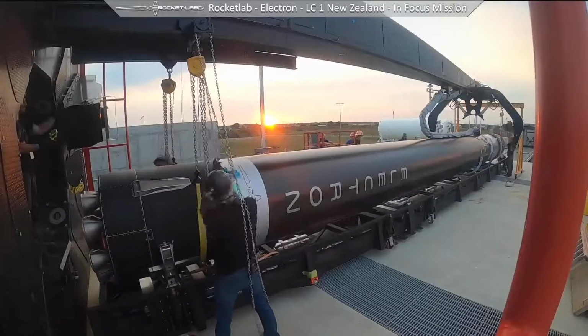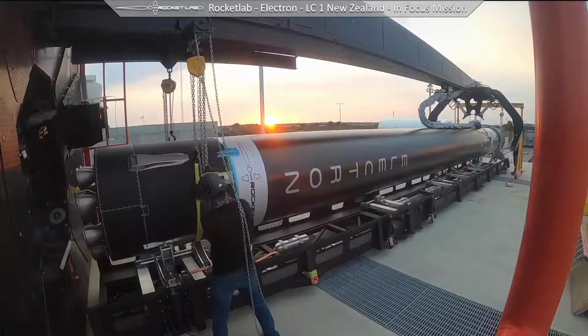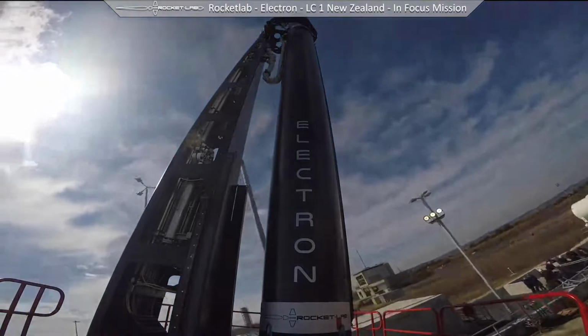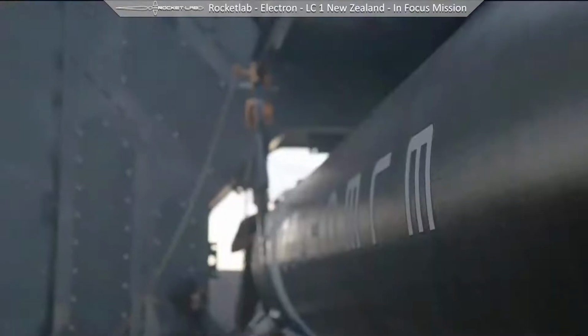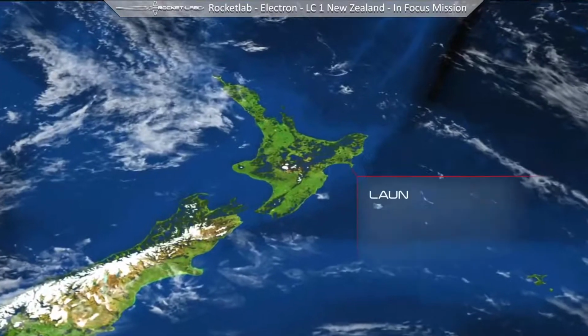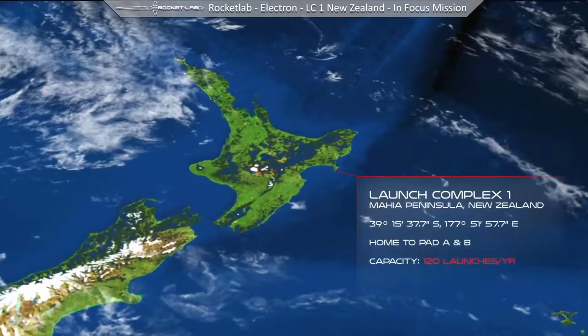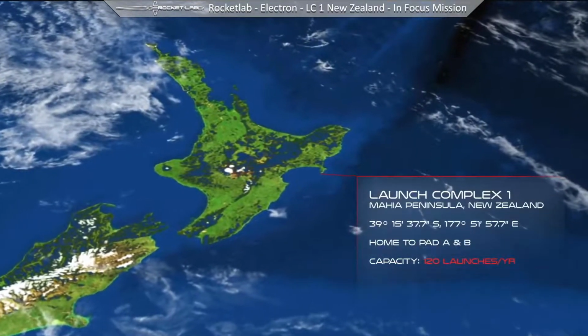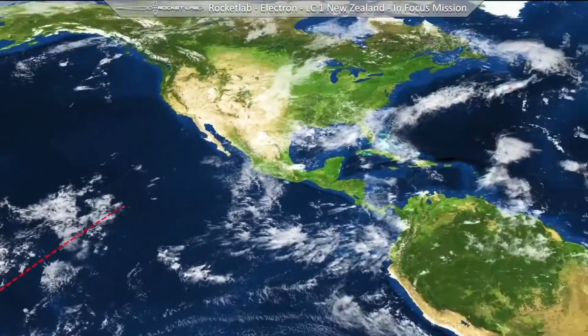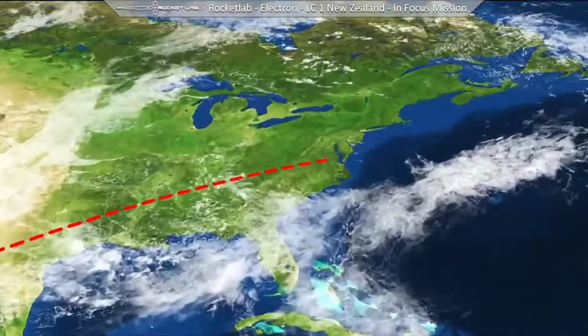The loss of a single satellite can have far-reaching consequences. It's why Rocketlab developed the most responsive satellite launch system ever created. And it all comes down to resilience in numbers. Between Rocketlab Launch Complex 1 in New Zealand and Launch Complex 2 in Virginia, USA, we can support more than 130 launch opportunities every year.